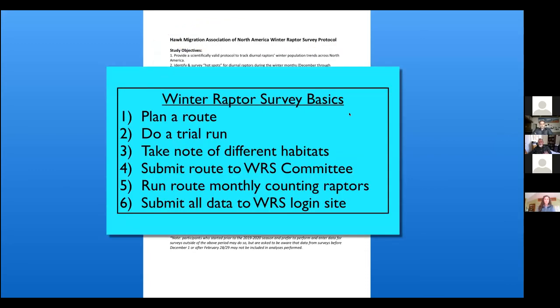What I wanted to mention here was that the basics of the Winter Raptor Survey are in the protocol. And it's basically you're going to be planning a route. You're going to do a trial run. You don't necessarily have to do a trial run, but we recommend it. You're going to take note of different habitats. For most of us that live in the northern part of the country, those habitats might be snow-covered come mid-December.